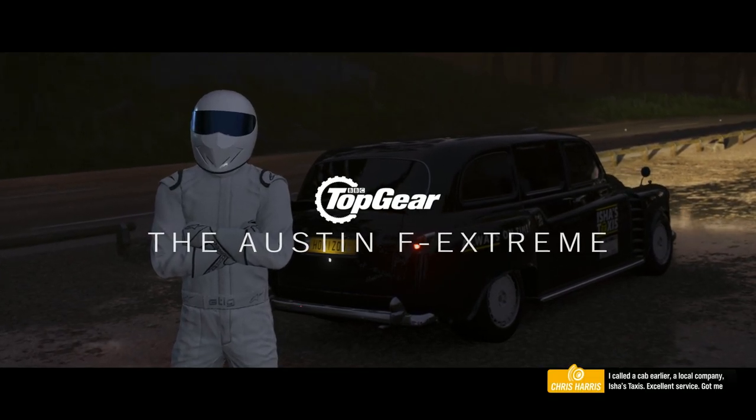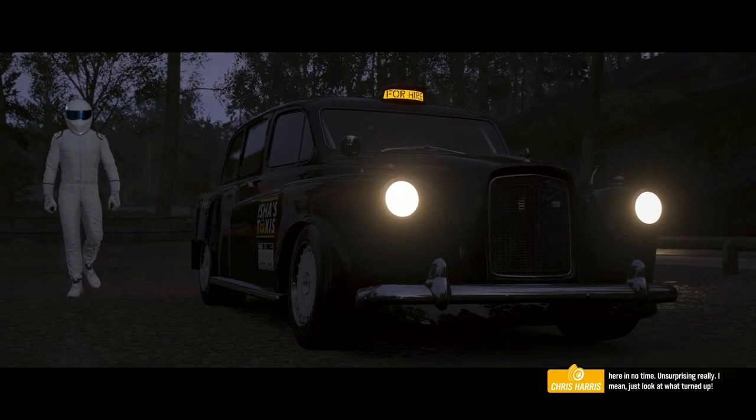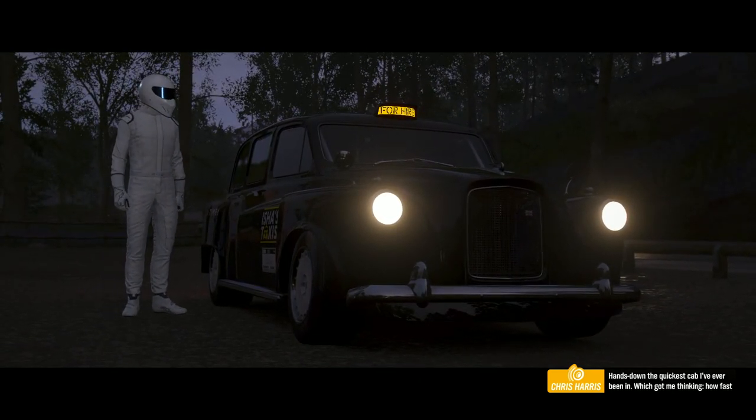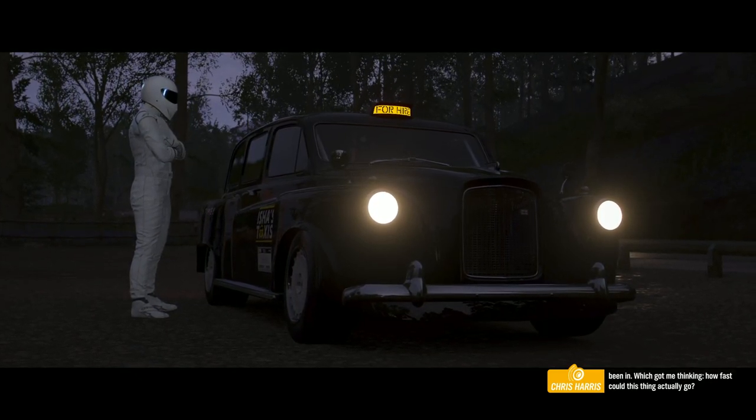Called a cab earlier. Local company, Aisha's Taxis. Excellent service. Got me here in no time. Unsurprising, really. I mean, look at what turned up. Hands down, the quickest cab I've ever been in. Which got me thinking, how fast could this thing actually go?